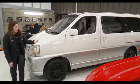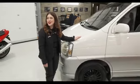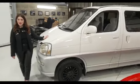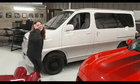Now, I keep wanting to call it the wrong name. Go on, what is it? Toyota Regis. Regis, not Regal. Why did I call it Regal again?